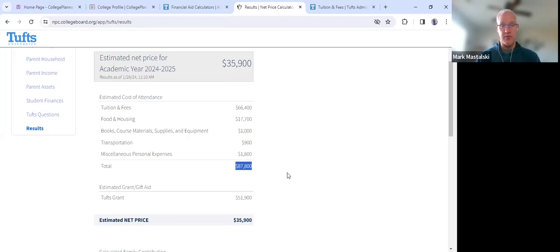Well, where did that come from? You can see that it's coming from a large grant that Tufts is giving us. Remember what we talked about, Tufts does not give merit money. So there's nothing in there that is based on an SAT score or my unweighted GPA, nothing like that. They have simply decided, based on the information which we shared, which is all financial, that they're going to give me and my family a discount of $51,900. Therefore, the net price, the money that still has to be covered, is the gap.